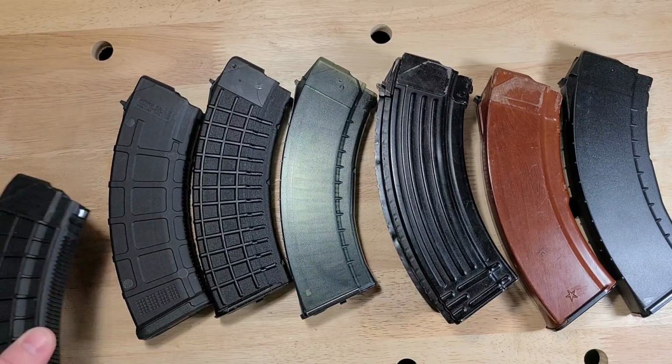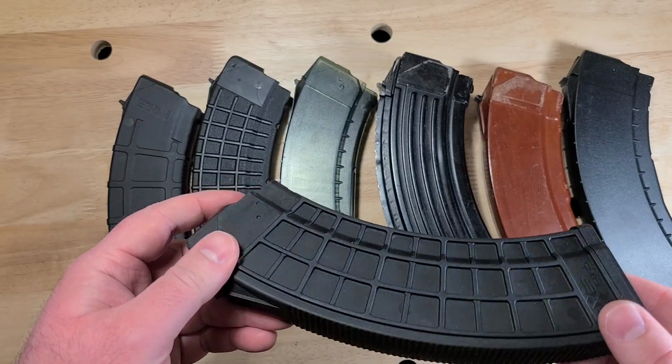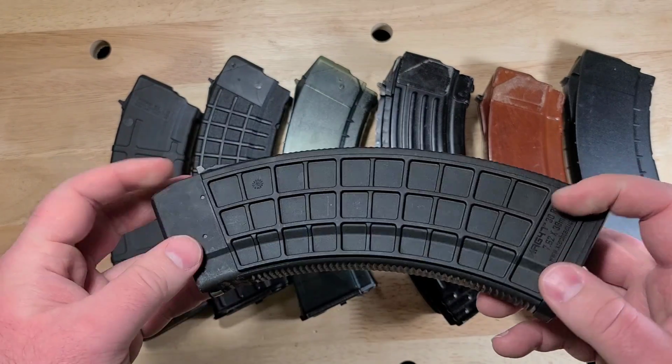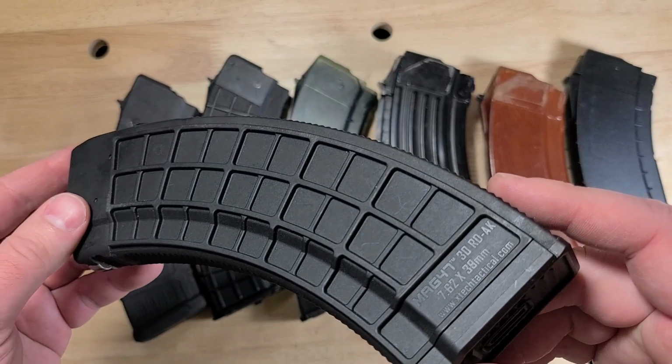So finally, let's talk about another US-made mag. This one I actually do quite like. This is an X-Tech. I think that they have a specific, Mag 47.